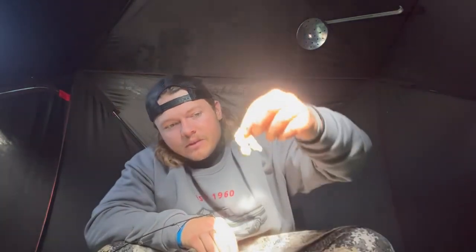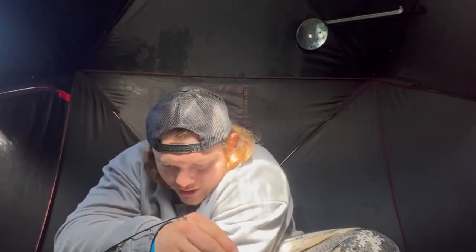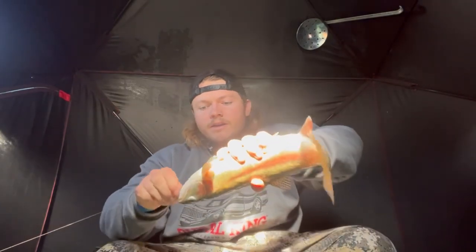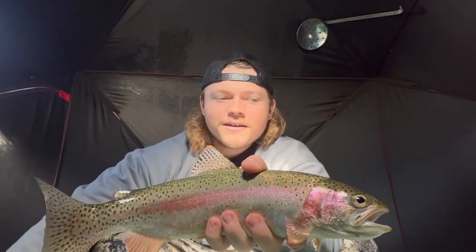On the Taco Bell. Oh my gosh. Look at how, old piece of tortilla. It's all wet now. But I'll tell you what, that is a beautiful, beautiful rainbow trout. I'm gonna get this hook out for you guys. Look at that. That's a nice rainbow trout right there.